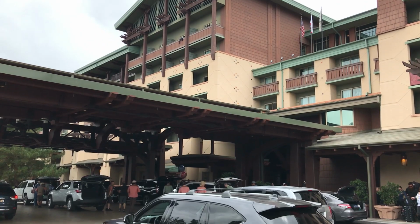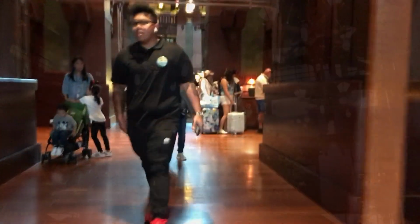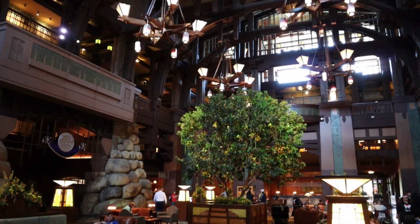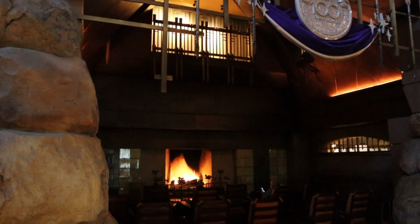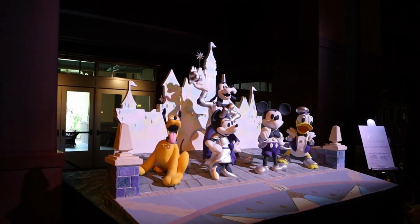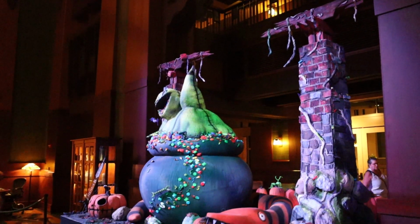As you enter the hotel lobby, you really begin to get a feeling for how grand this hotel is. They have a fireplace to enjoy, and throughout the year they often have different displays depending on what holiday or celebration is going on.